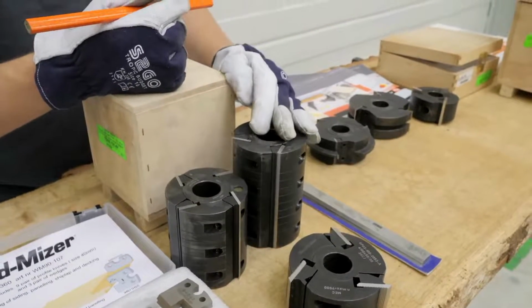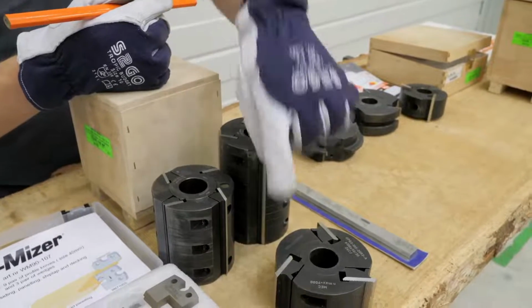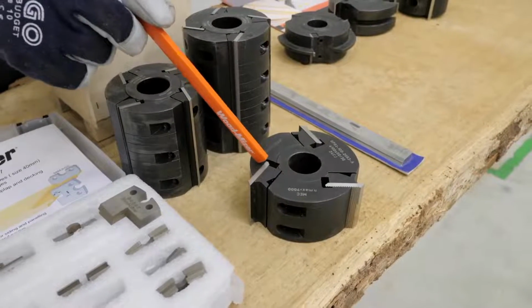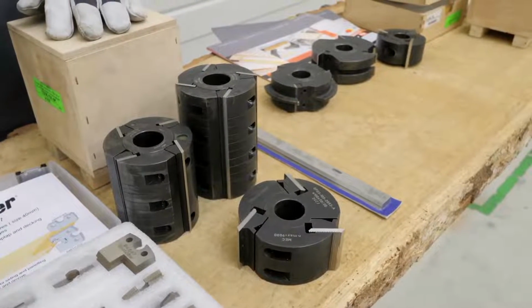I do believe this is a 50mm cutter head with 50mm knives. So this would fit MP180, MP260 and MP360 out of those machines that we have seen today.